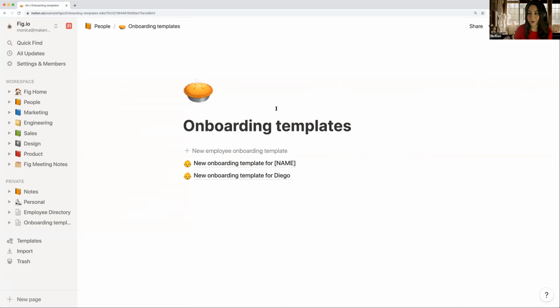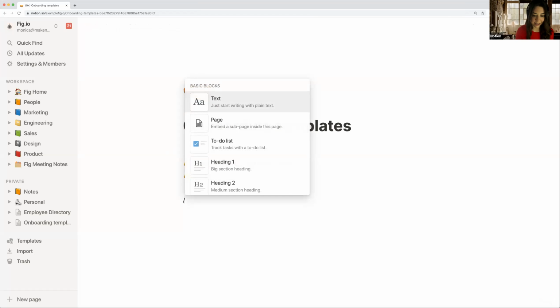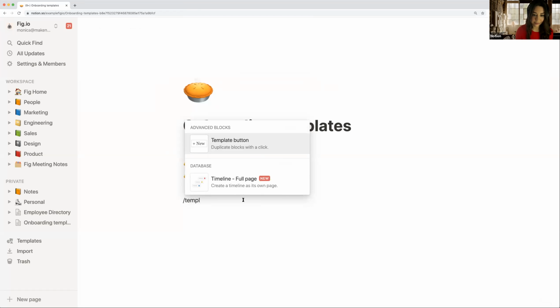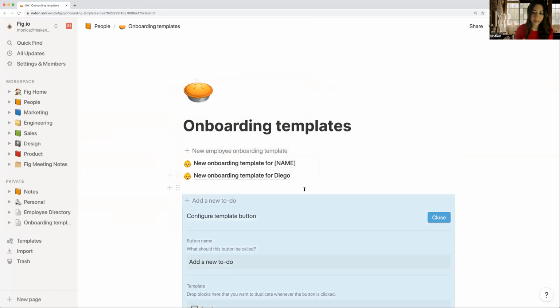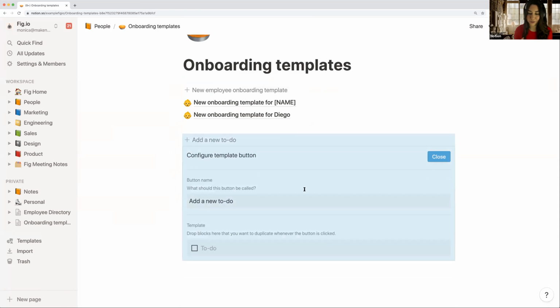You might be asking, what was that cool button that I just pressed that populated this new template? This is actually called a template button. So again, typing the / command, you can type template button, and it will just duplicate something that you've created once. So once you create the template one time, you can set it as a button, and it will just populate that template on the fly. So this is a template button. It's going to pop up this module, but don't be intimidated. It's just a one-time configuration.